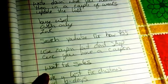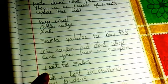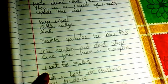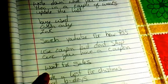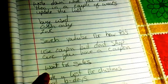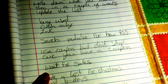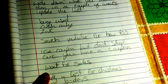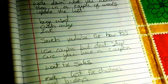And wait for sales, because Joann Fabrics frequently has their scrapbooking items go on sale for 40% off. So wait for the sales, and the sales come out at different times, like around Christmas. They just had a 40% off 2.5 weeks ago, and there's Labor Day sales. There's all sorts of sales.